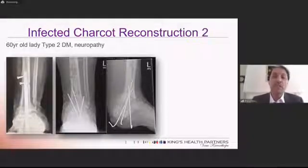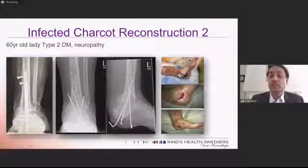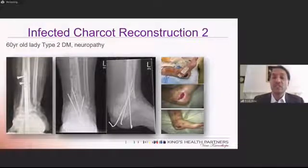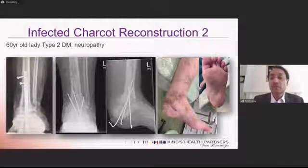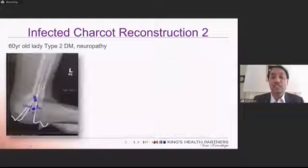We knew exactly what antibiotic we were going to use, and then let the infection settle and then achieve infection eradication. So the wound is closed now, the wires are still there, the CRP has come down and stayed down, and then you make a plan.